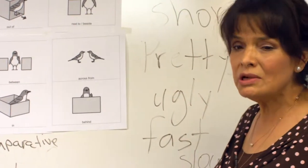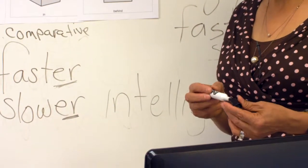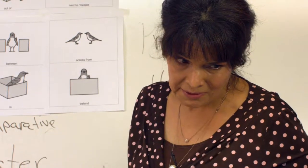And then we have some that we do add more, like if it has more than 2 syllables. Do you understand syllables? You know what a syllable is? Does everybody know what a syllable is? You don't know what a syllable? So a syllable, for example, is una sílaba. So when we say book, it's one syllable, right? Because we don't say bo-ok. We say book, right? So that's one syllable.